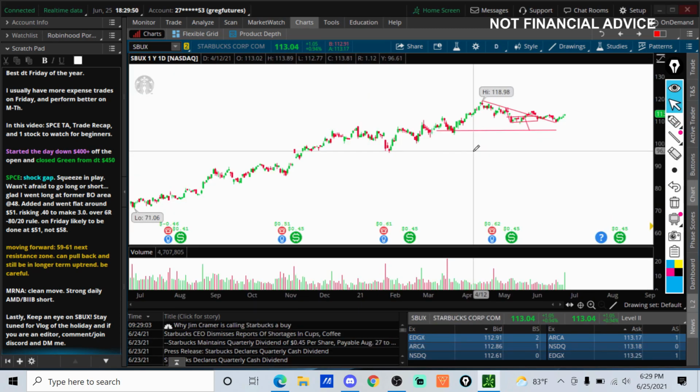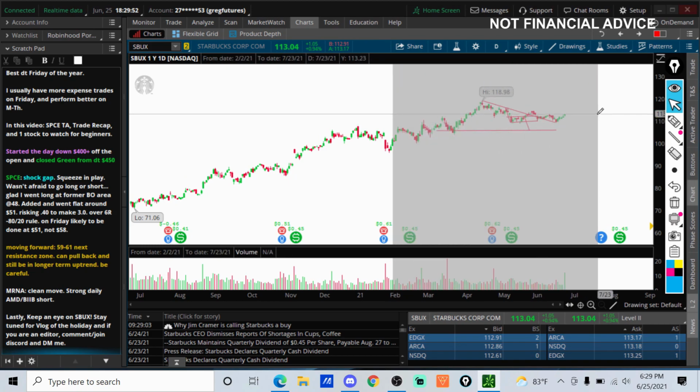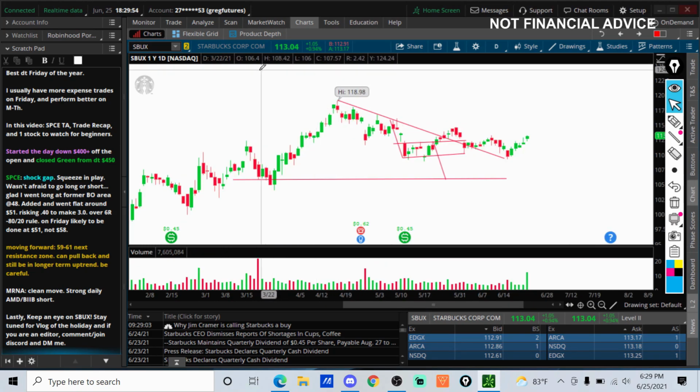One stock that I'm going to be watching out for next week that is also a great stock for beginners is Starbucks. The reason I say it's good for beginners is because Starbucks moves very slowly. It moves about like $1 a day. And I've never really heard anybody blowing their account trading Starbucks. You hear tons of people blowing their accounts on meme stocks and other penny stocks. But Starbucks, a nice, good, slow mover.